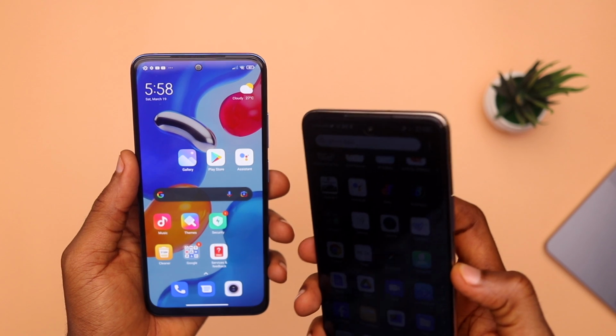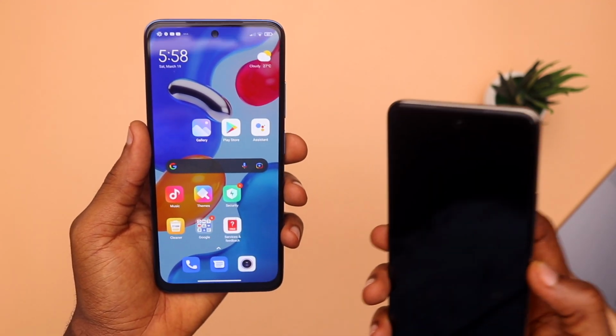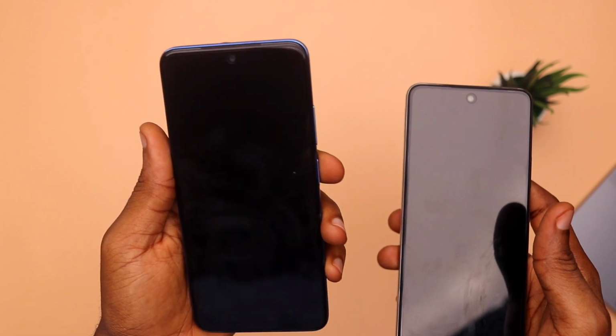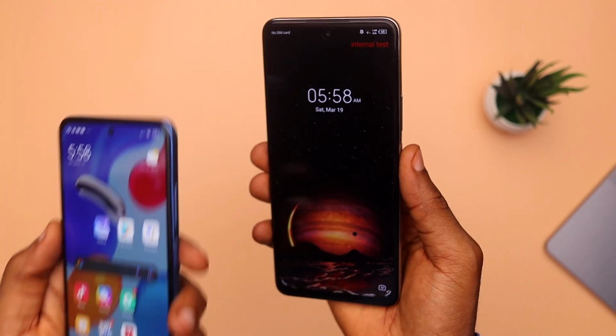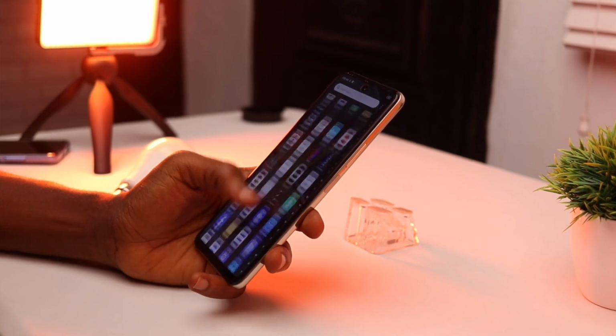So you have deeper blacks and richer colors, and also you enjoy the goodness of always on display, even though the always on display doesn't always stay on display, but then when you need it, you just tap the screen and then it comes on. Now, even though the Redmi Note 11S has the better display, obviously the Infinix Zero 5G came with a higher refresh rate of 120Hz, so you get a smoother scroll on the Infinix Zero 5G than on the Redmi Note 11S.